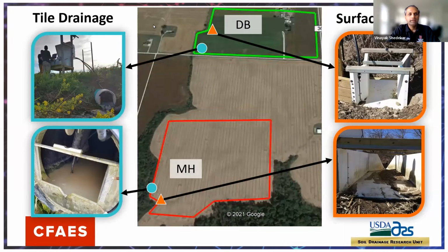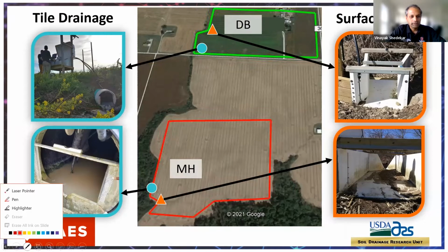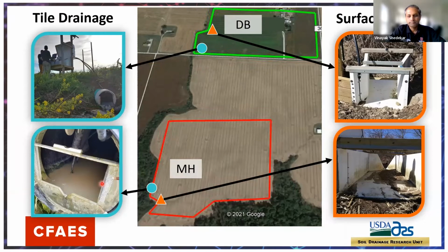So while we're on this slide, I know we didn't get questions per se, but if any of you want to unmute and just make a guess, we're talking about the mature soil health field versus a conventional one. Is there anyone in the audience who wants to chime in or guess what you might expect to see in terms of the water quality coming out of the tile drainage versus surface runoff? Just take a moment if anyone has any thoughts.